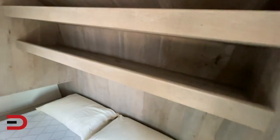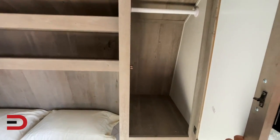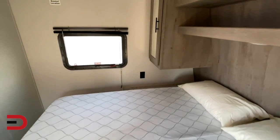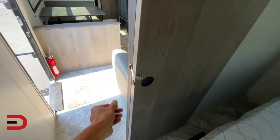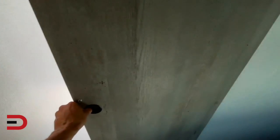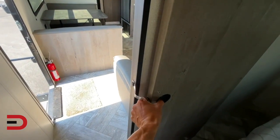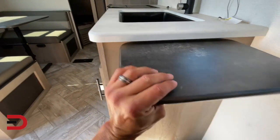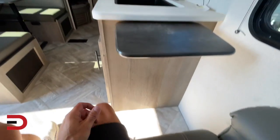Shelving here, his and hers, storage for clothes on the side, window, power outlets. I'm super impressed. This is also a privacy door. So unsnap that, you can close your door here just to have a little privacy between you and the people in the living space, for them and for you. How smart is this? Lift this up and now you have another surface to eat off of if you want to sit in this spot right here.